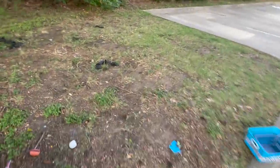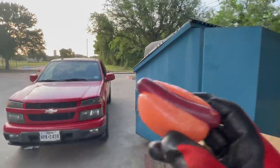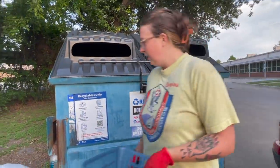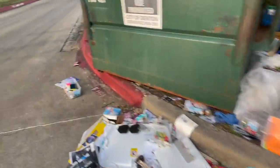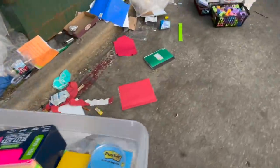I saw something over here very important. There it is! Beautiful. It's a hot dog party. Boom. Okay, my gosh. We should clean up a little bit if we can once we're done. I just don't know when we're done. We've gotta be done eventually.